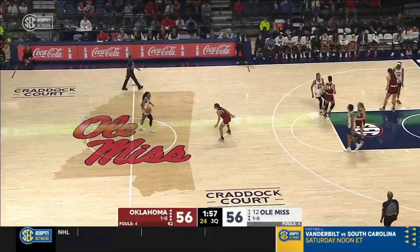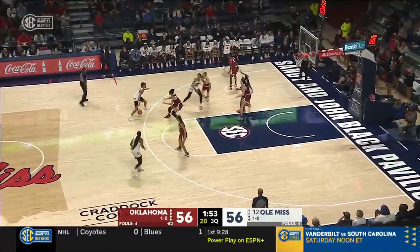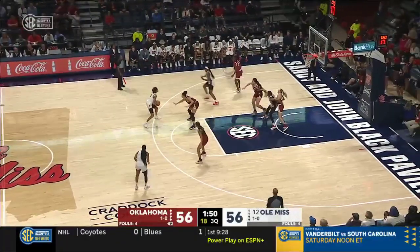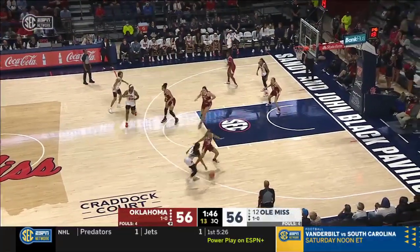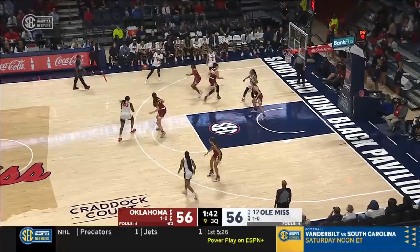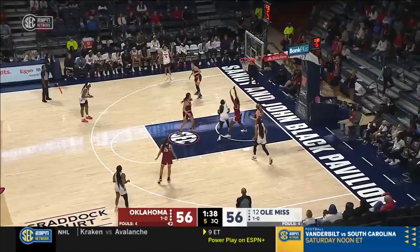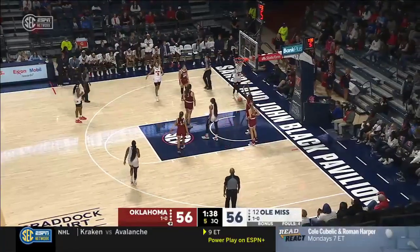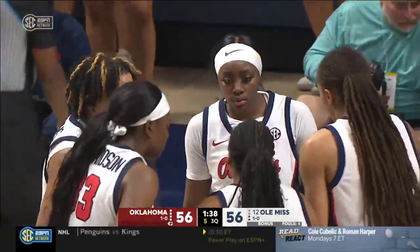Last year, Maddie Scott averaged 11.5 points a game, 8 rebounds, was selected all SEC second team and was on the SEC defensive team as well. She's preseason first team all SEC, but has not been able to get going in this game against Oklahoma. All tied up at 56, and a foul called will send Davis to the free throw line.